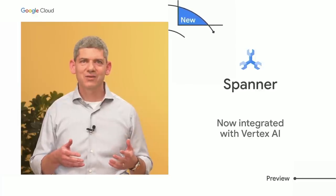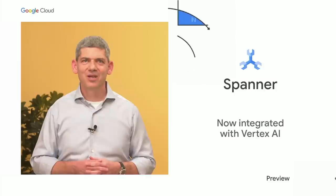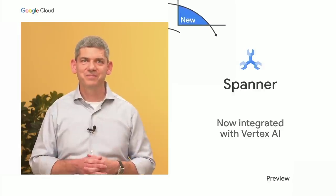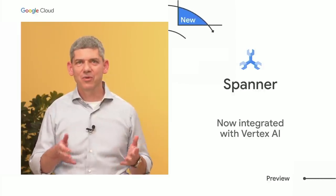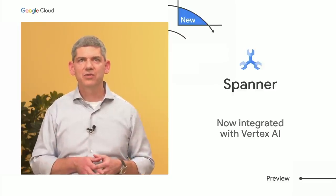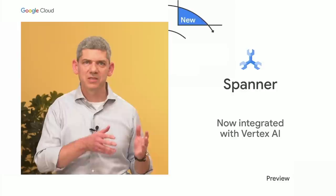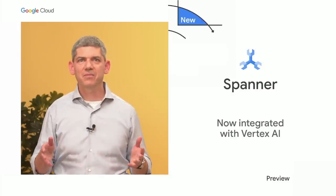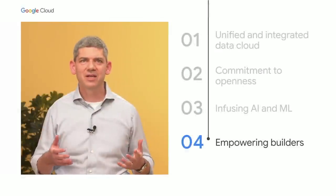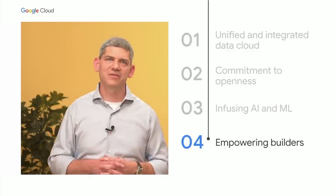I'm therefore excited to announce today, in preview, the integration of Vertex AI with Spanner. You can now use a SQL query in Spanner to call a model in Vertex AI. With this integration, both AlloyDB and now Spanner can simply call Vertex AI models using SQL in operational transactions, allowing data scientists to build their models easily in Vertex AI and developers to access these models using the SQL query language.